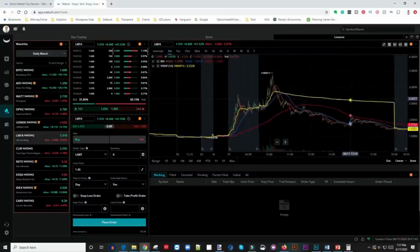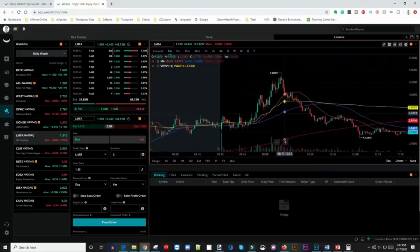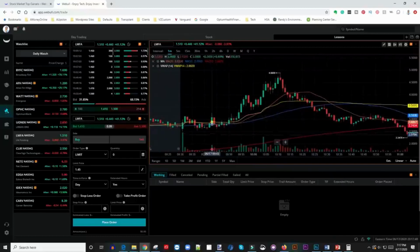So if you see right here, as soon as the market opens, you see right here, it stays right on the VWAP, and then we get the confirmation right here and just break through. So it went from $3 and squeezed all the way to almost $4. So I traded this right here and made some profit. And then look at that pullback.